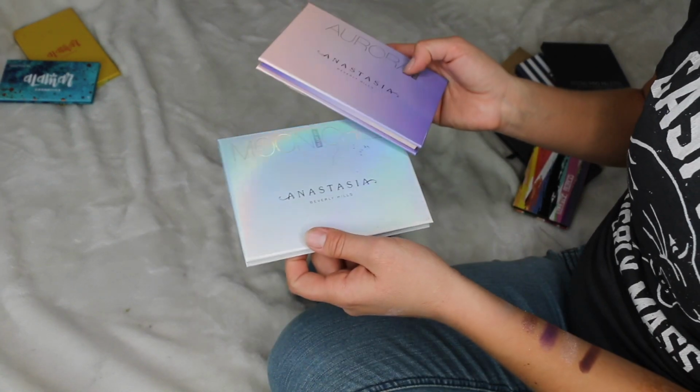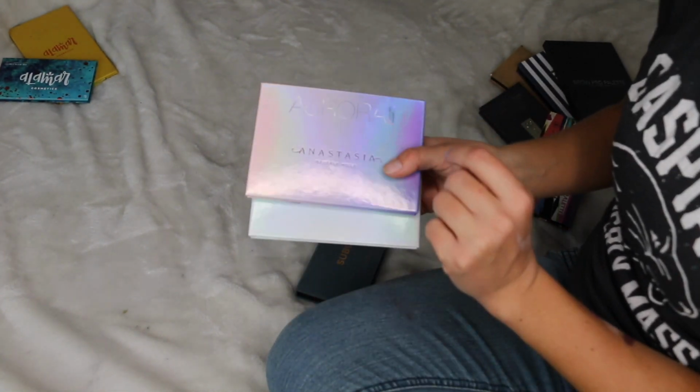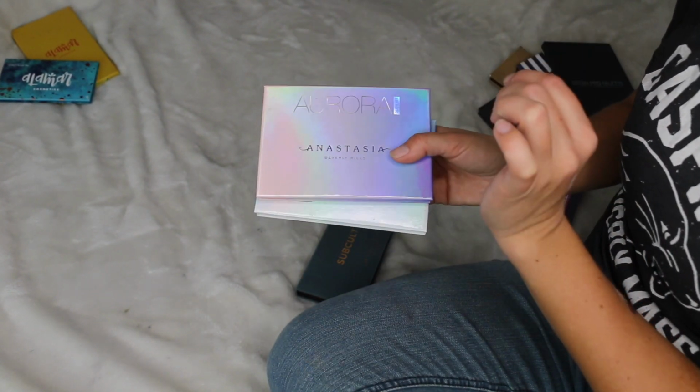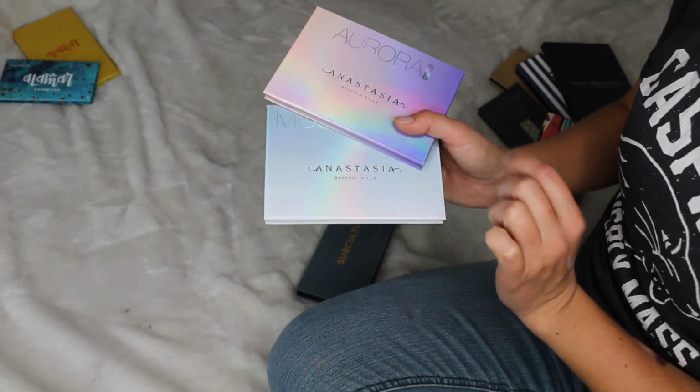So these fulfill my colorful highlighter needs, and I don't need any other colorful highlighters. Well, I do have my Milk palette, but other than my Milk palette, this fulfills my colorful highlighter needs, and I'm gonna hold on to those.